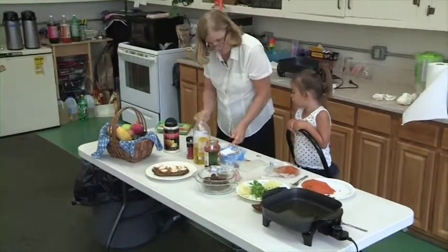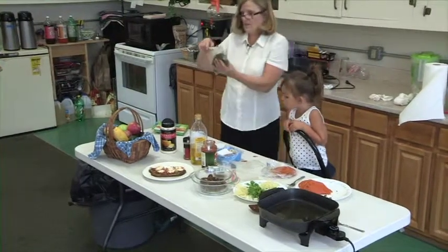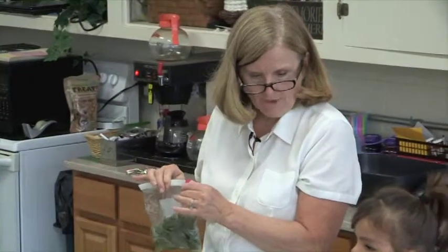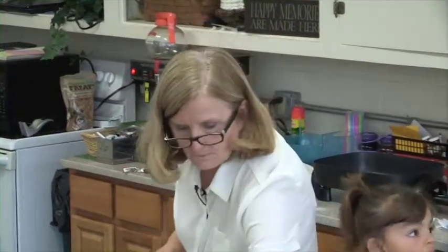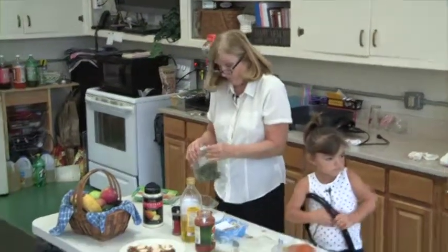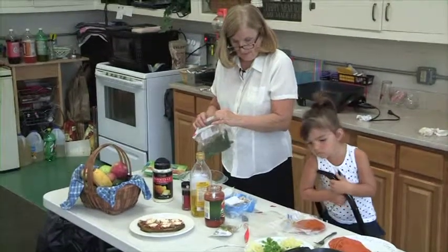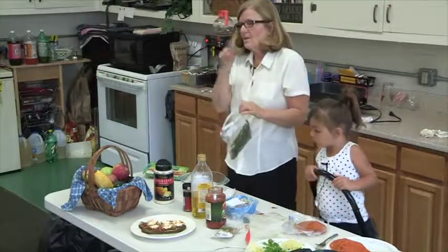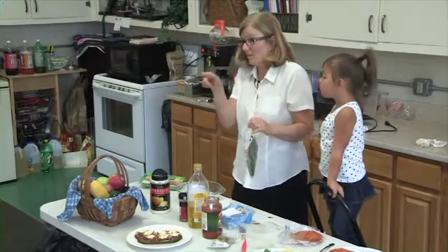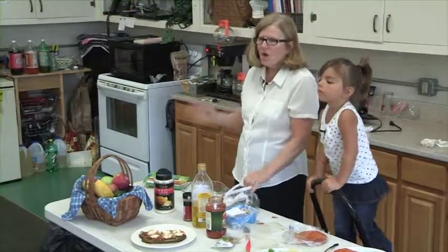These beans, let's see. Okay, I cooked these beans up last night, and I'll probably have to just throw them in the microwave. What I'm going to do with these beans is something that I really haven't done before with the beans. But I happened to catch Rachel Ray on TV. Do you ever watch her show? I like her. I like them.